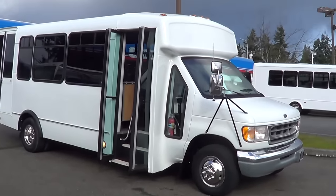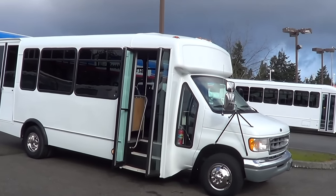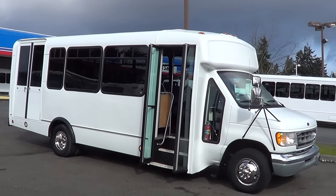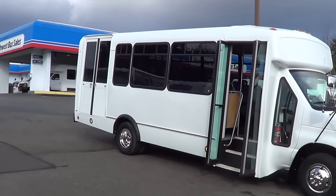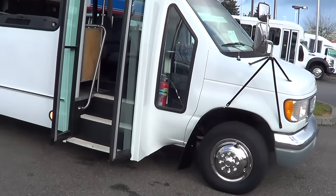Check this one out. Here we go. What do we got here? This is a, oh goodness sakes, 2000 Ford Champion. Champion's the bus body manufacturer. It's a 16 passenger, two wheelchair capacity. You can see the wheelchair lift doors there in the back. And brand new exterior paint.